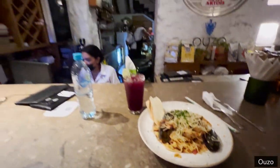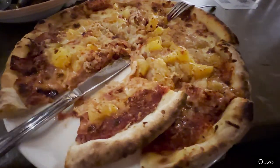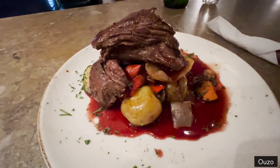Walking towards Parque de Los Novios, you can find Ouzo, Santa Marta. Ouzo is a restaurant that sells pizza and Mediterranean dishes. My favorite dishes at Ouzo I would recommend are the tropical pizza, which is similar to a Hawaiian pizza. And for the main plates, I liked the slow braised beef and the bass romesco. These were high protein and very flavorful dishes.